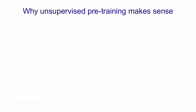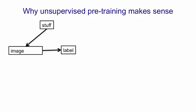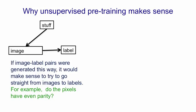The last thing I want to say in this video is to explain why pre-training makes sense. So let's imagine that the way we generated pairs of an image and a label was by taking the stuff in the real world, using that to generate an image, for example by taking a photograph of something, and then, having generated the image, we attached a label to it that didn't depend on the stuff in the world. So contingent on the image itself, the stuff in the world is irrelevant. The label just depends on the pixels in the image. That would be the case, for example, if the label told us whether the top left pixel was similar to the bottom right pixel. Now, if we generated images that way, then it would make sense to try and learn a mapping from images to labels, because the labels depend directly on the images.